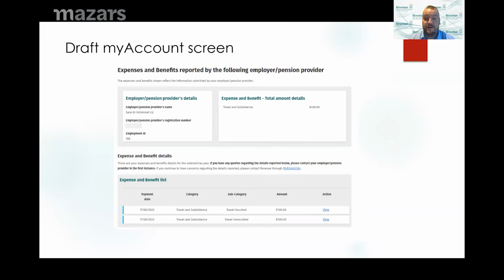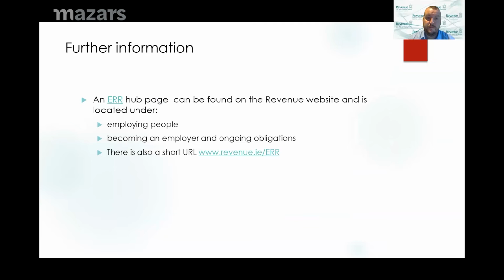So a payment date, the category, the subcategory, and the amount paid will be displayed to them. So I suppose that kind of brings me to the end of the information session. As I said earlier, a lot of information is available on our website.